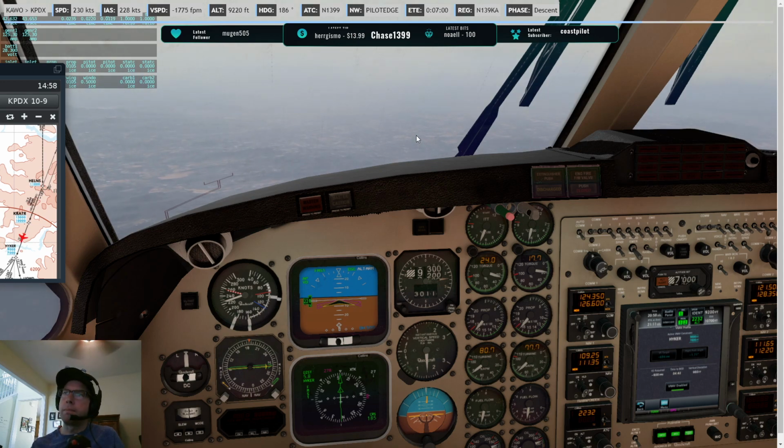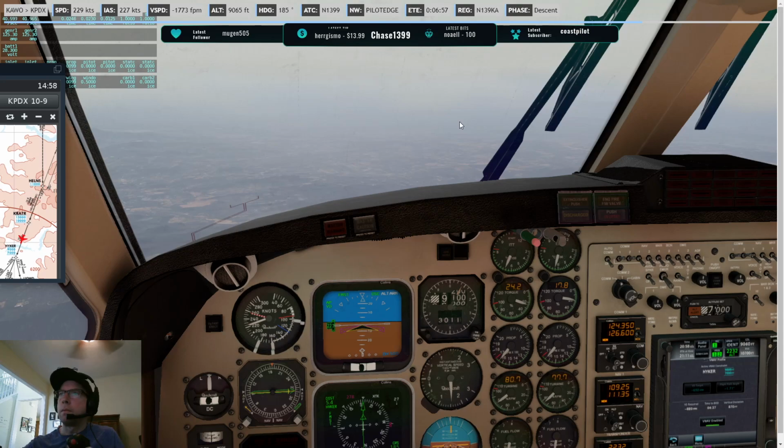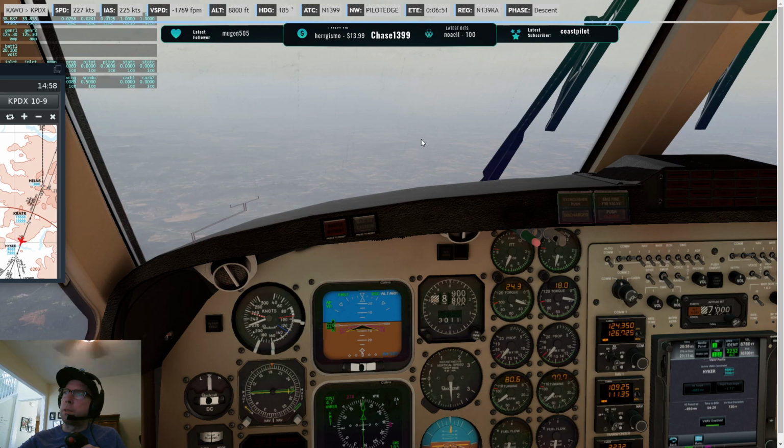That'll work. 64441, passing Urit, descending through 9,000, established on the localizer. Cessna 441, thanks, at Jelly. Contact Helena Tower 118.3. Tower at Jelly 118.3.